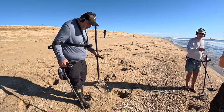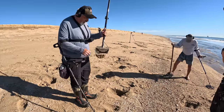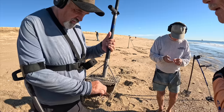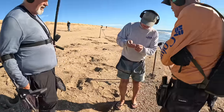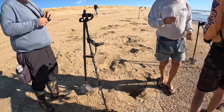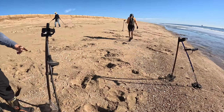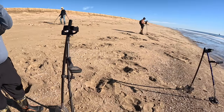Yeah, that's definitely gold. It comes out looking like that. Oh, my camera's dead. There. Hold on. I don't see it. Oh, that's what it was. Screw in the same hole. Pretty. It looks like really high carat gold, too. Hold on, it looks like it's 18. That's a 4 on that one. It looks like a high carat, though.